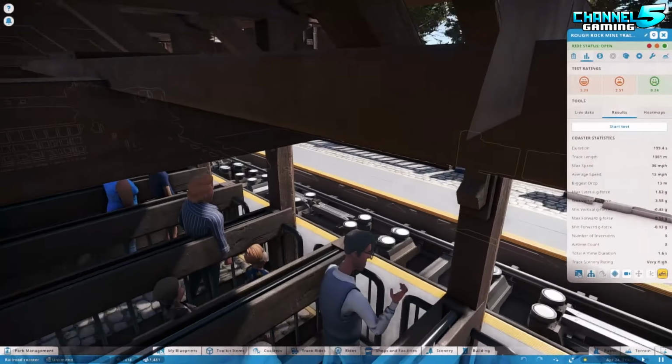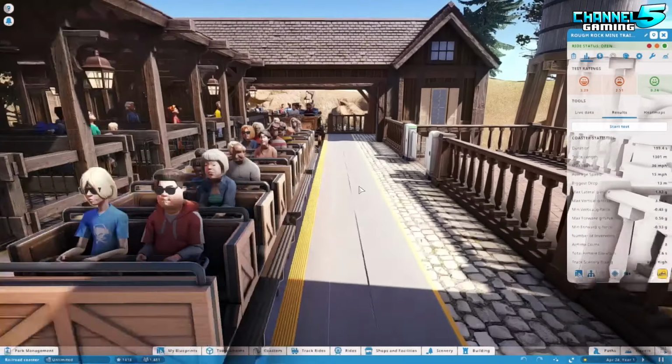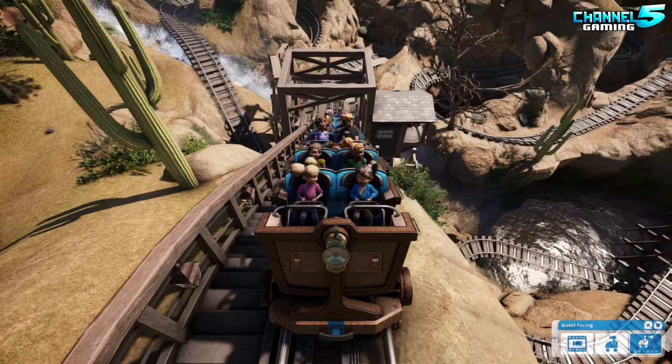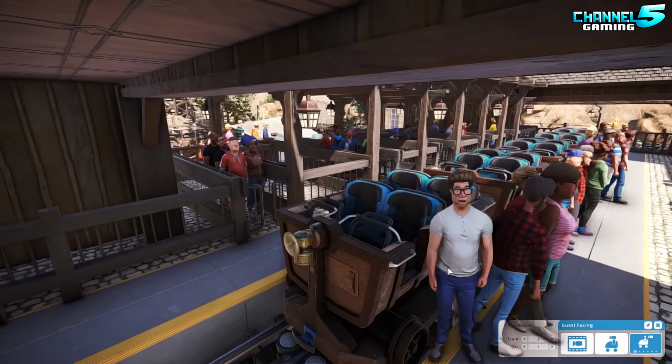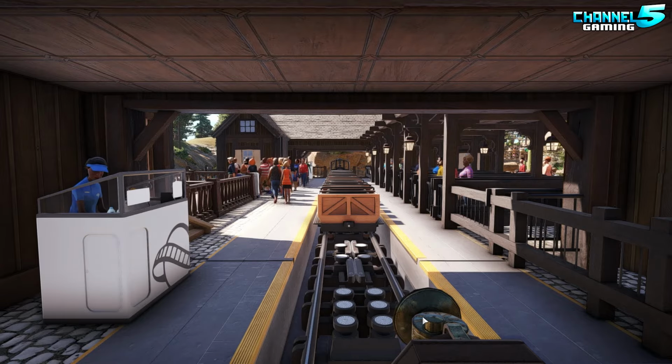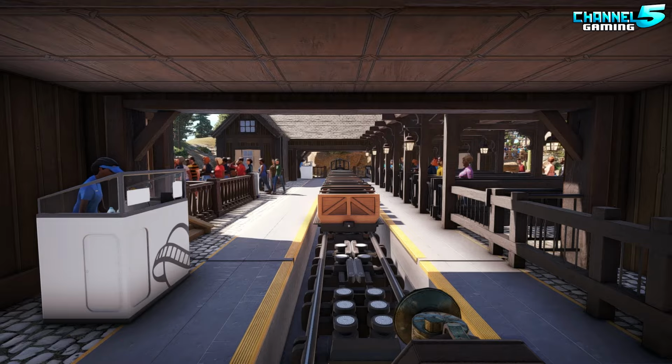So we're definitely going to ride this one in the seat view. And I'm just going to ride the front of the train. Yeah, we're just going to ride the front as intended. But there's a couple ways I want to see this yet. So I love everything about this. Okay, let's go.